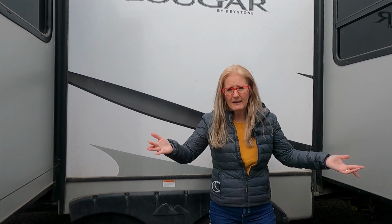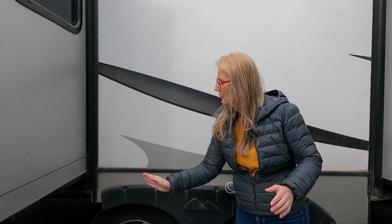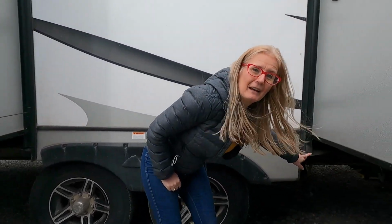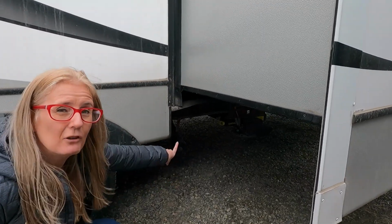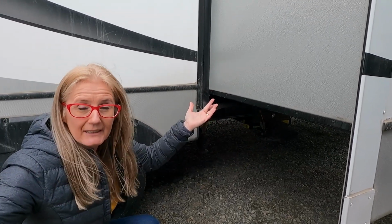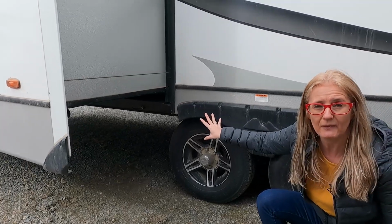With the slides in, so you're at the sani dump, that kind of thing, it's going to be hard to reach up underneath into the frame to pull the valve for the gray. It's going to be hard to reach up underneath all of that and pull the black valve or even hook up the black sewer. When the slides are out and you're, say, at a campground or something like that, you're going to have more access, but you're also going to have to climb underneath the slide to open those valves.